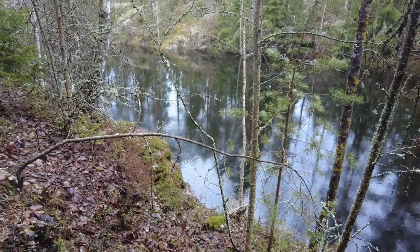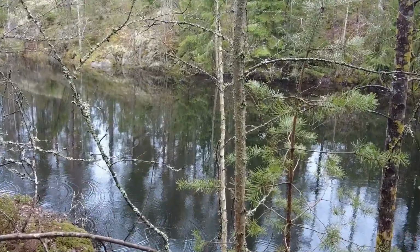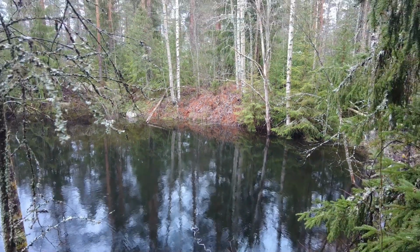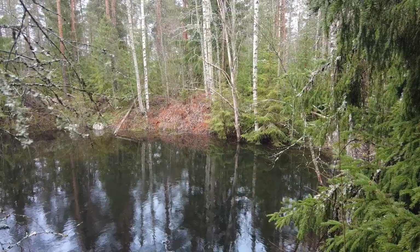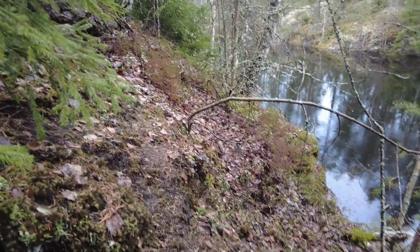Getting to that point in the middle is going to be challenging. As you can see, there's a steep rock hill. There's the dam which is built. Let's zoom in there so you can see the dam. It's full of trees, and I don't think it's entirely the best structure to walk on. And now I'm on this massive waste rock pile here.